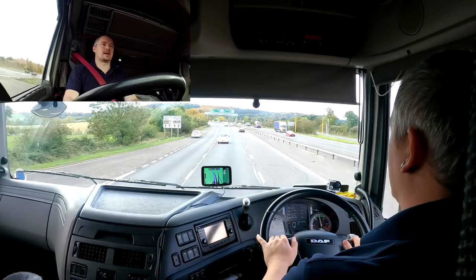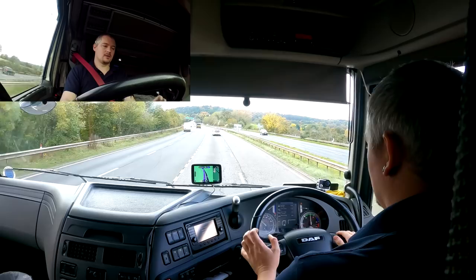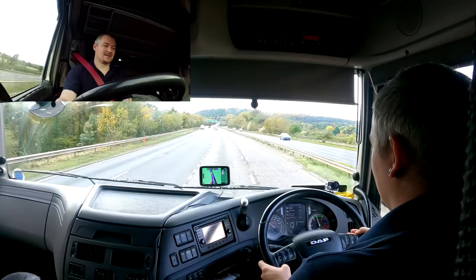So we're going to go crawling up this hill. We're going to put quite a bit of strain on the old engine because we're quite heavy, so we're going to be chugging away up here. Already down to 32 miles an hour. Oh, there's 30. So yeah, we're doing okay.